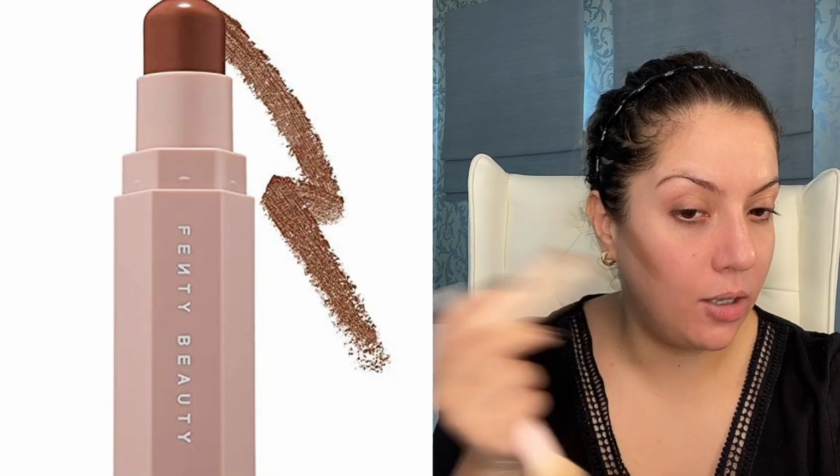Now contour, you know, I'm just going to say it. Some people apply it very low, some people apply it very high. It has to be here जहाँ पे आपका cheekbone होता है. हर इंसान का cheekbone different point पे होता है. So whatever is your point, figure it out and then just apply your contour. So I am here using this Fenty Beauty stick.